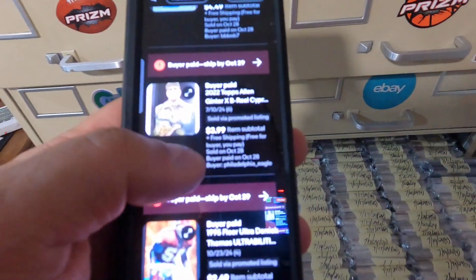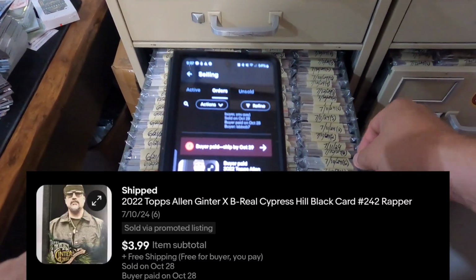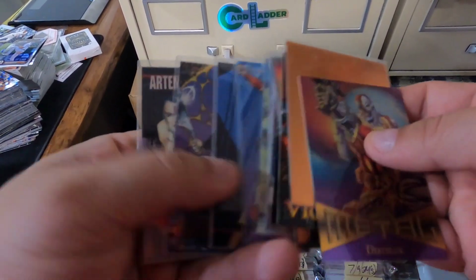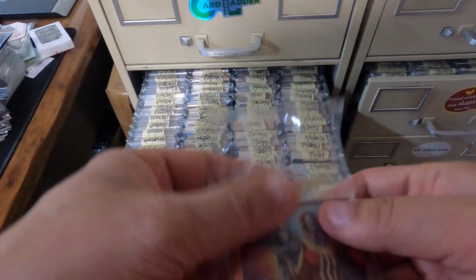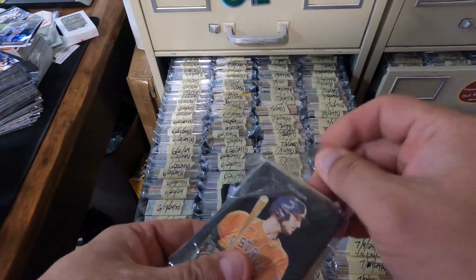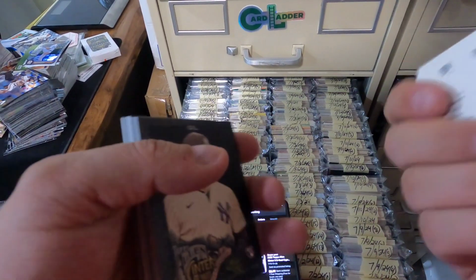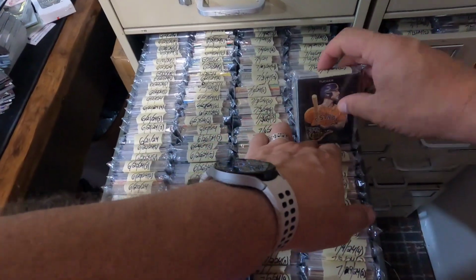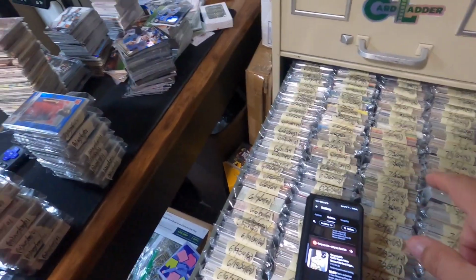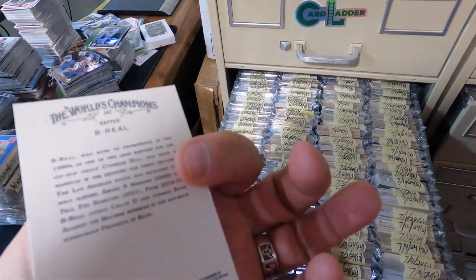It's crazy. All right, some more non-sport. Non-sport, but in a sport set. So we've got this Allen and Ginter. I love Allen and Ginter. Card of B-Real, who of course is the lead rapper for Cypress Hill. A big rap group in the 90s. They sang a song called Insane in the Brain. Insane in the membrane. Insane in the brain. Great tune. If you haven't checked it out, check it out. Anyway, this is 2022 Topps Allen and Ginter, and it's the black version, which looks really cool. I love the blacks.